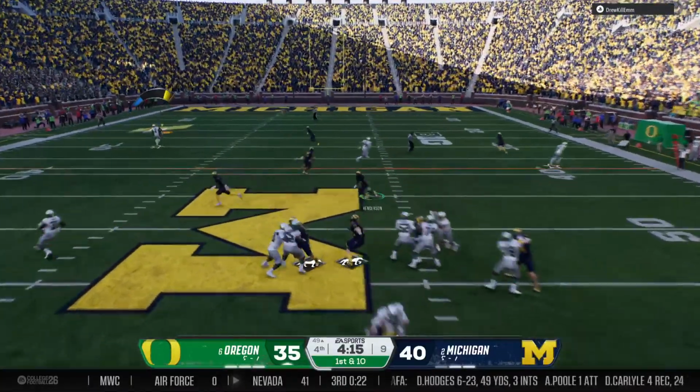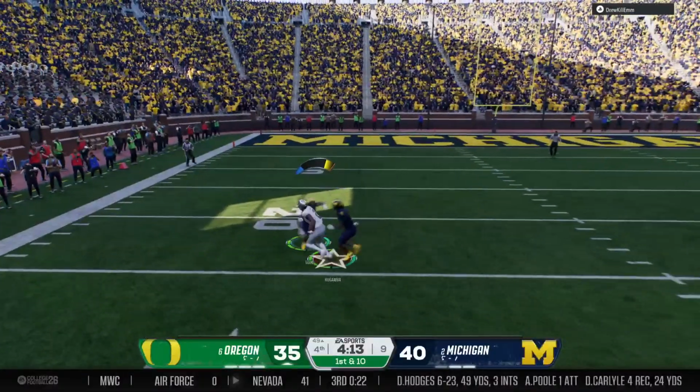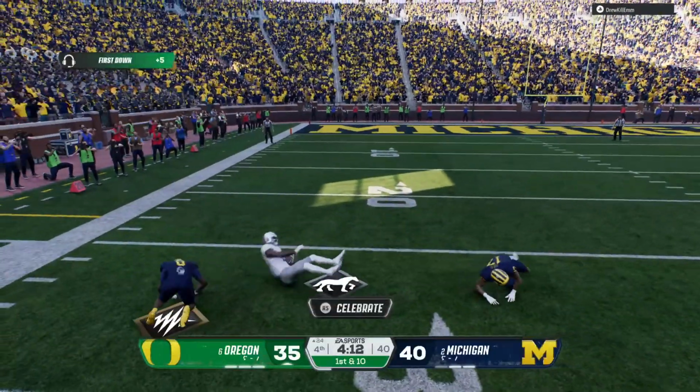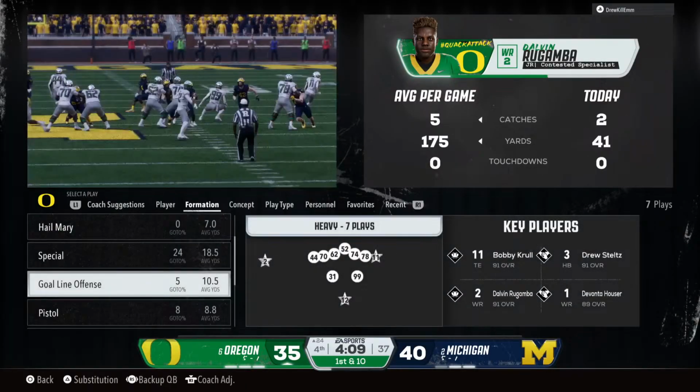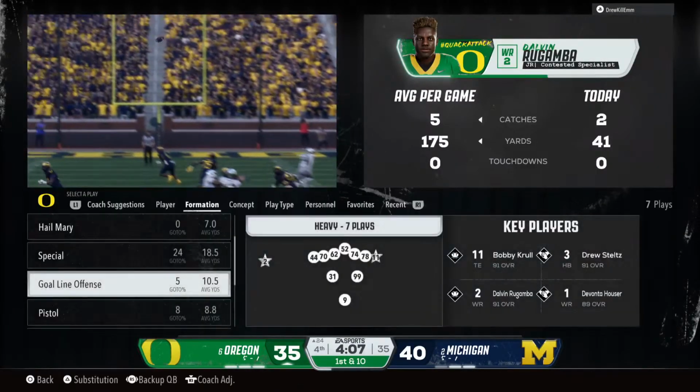First down, looking to throw the ball. Took contact on the throw. Oh, and he's got it. Big gain inside the 25. Tackle is finally made, but the gain is all the way to the 24.